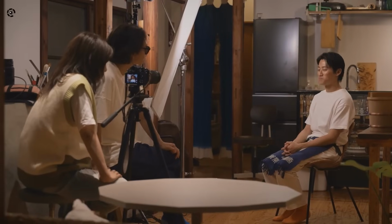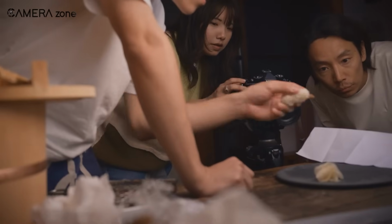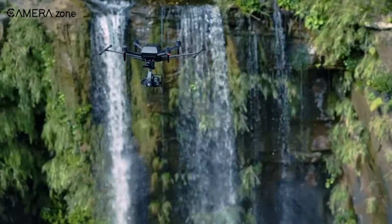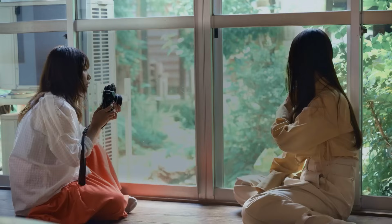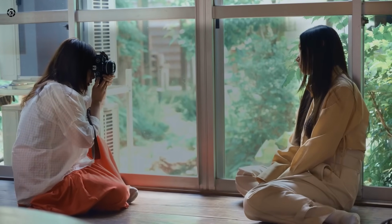But again, Nikon needs to address a few things to stand toe-to-toe with these competitors. Autofocus is crucial here. Sony and Canon have made huge strides in AI-driven autofocus, while Nikon has lagged. If Nikon nails autofocus, the ZFR could become a strong contender.